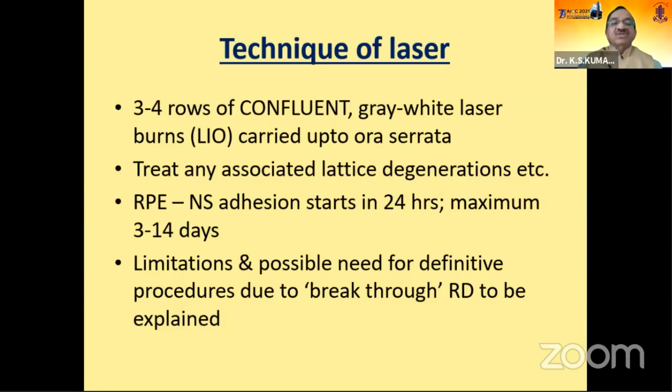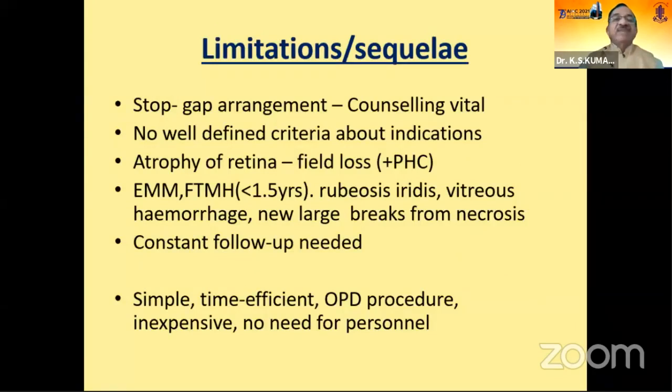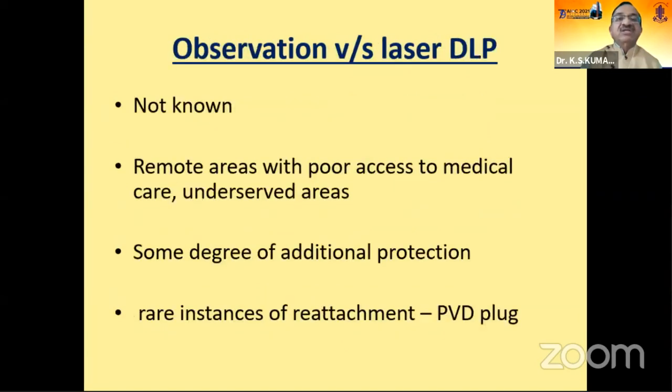The limitations, of course, are that it's not a definitive procedure, and breakthrough RD is always a possibility. This needs to be explained. It's a stopgap, makeshift arrangement. There are no well-defined criteria, but whatever indications we just discussed would be ideal. It has its share of problems like epimacular proliferation, full thickness macular holes, rubeosis iridis, vitreous hemorrhage, and new large breaks from necrosis from over-treating. But on the flip side, it's a simple, time-efficient, inexpensive procedure, with no need for any personnel except the treating doctor.